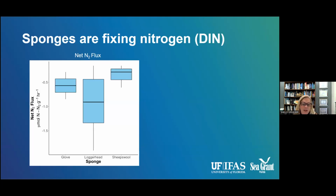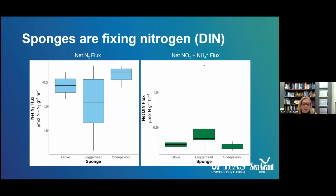And what we found was that each sponge species was net nitrogen fixing. The figure on the left shows the net N2 fluxes per gram wet weight of the sponges, where a negative flux is nitrogen fixation above denitrification. And I know it's a little bit hard to see the negative signs on the far left of that first figure. And then the figures on the left, again, indicate these sponges were making new nitrogen available to the system.